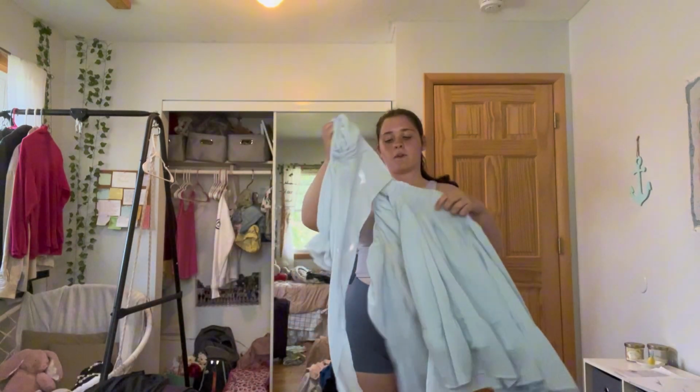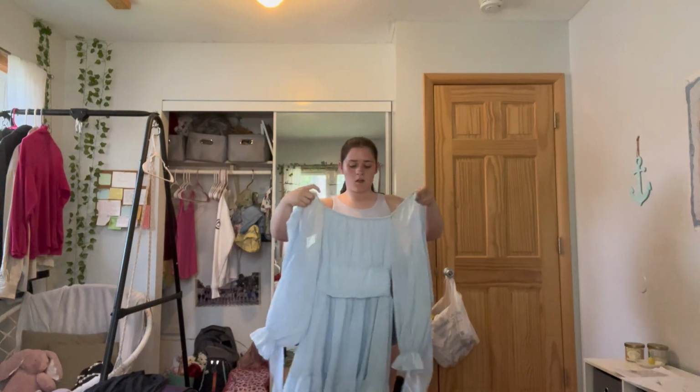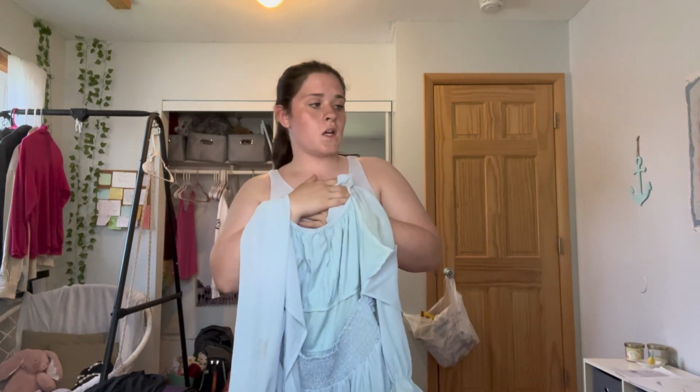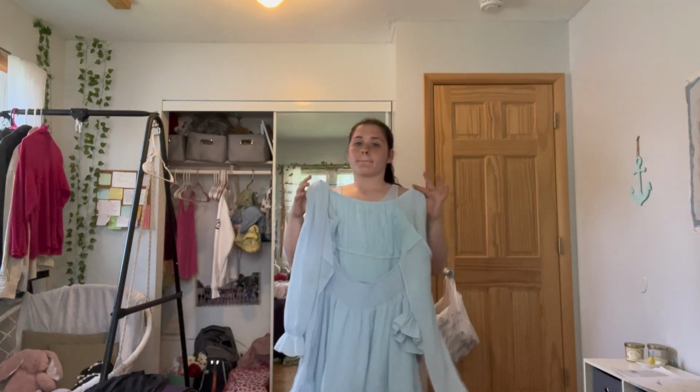This one I'm getting rid of because it's not really me anymore. I got this for my cousin's wedding in 2021. It's a plain one. It ties in the back. And I've never worn it since. No, actually, that's not true. But it's just not, like, the sleeves stop here, and then my shoulders are off.